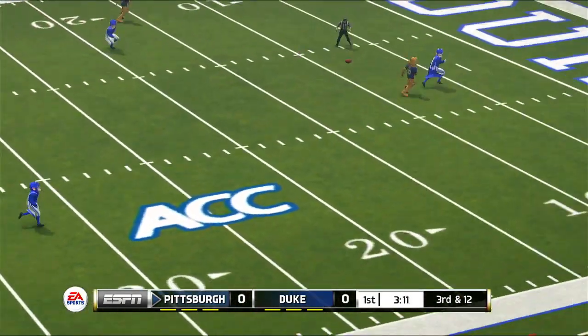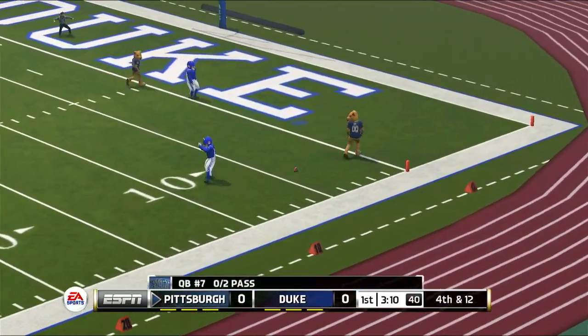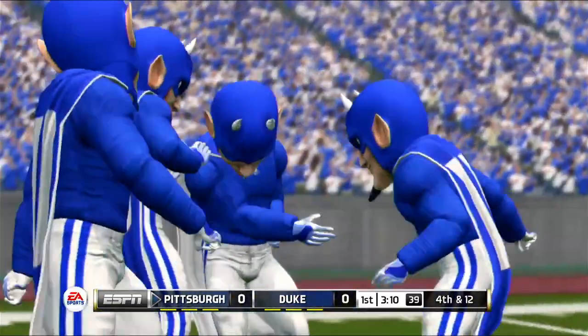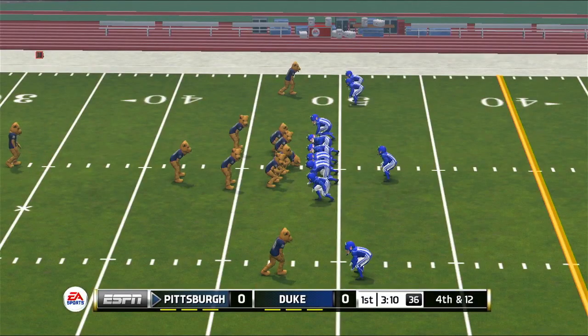Throws it deep. Oh, he had the pick and he dropped it. They're really fortunate that wasn't intercepted. Not a very smart decision by the quarterback. He had no shot at completing it.